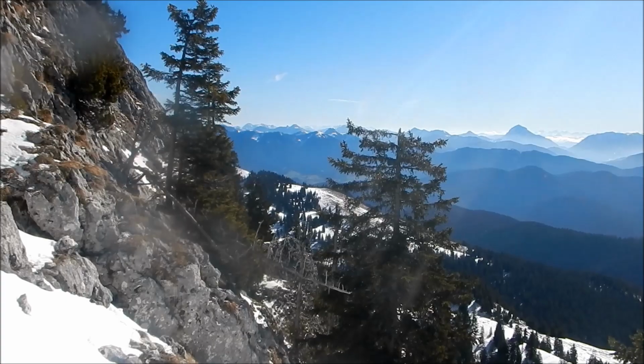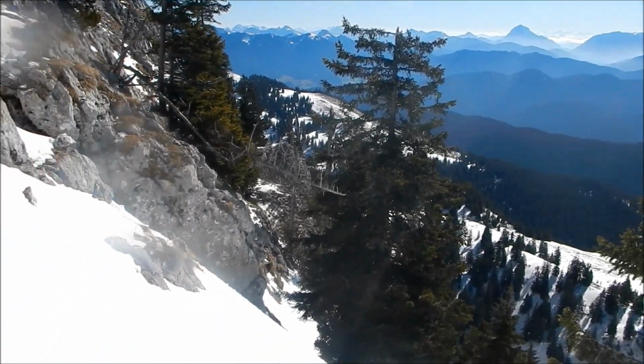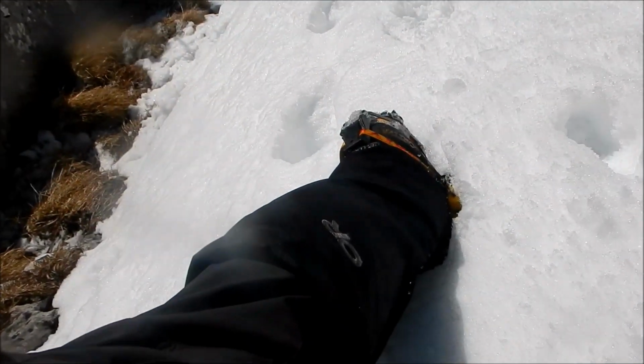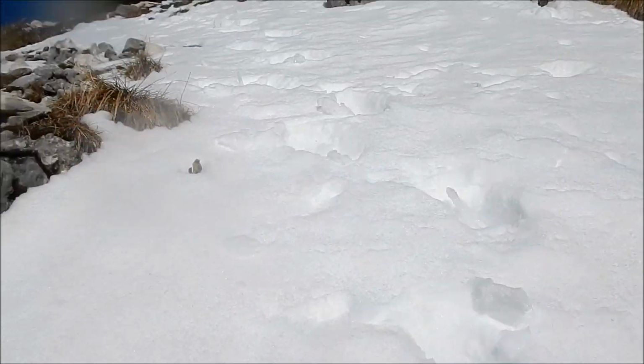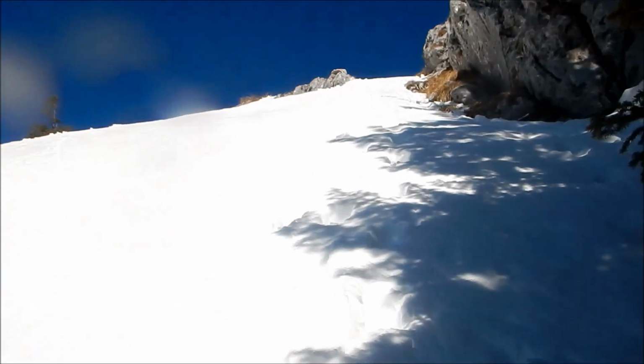Okay, let's do these. Oh look, there's people coming up already. Good for them. So this is cool. These are all the steps I made yesterday. And I'm very glad to just down climb in those steps backwards, nice and strong, and not doing anything silly. Doing things slowly and carefully. That's the way. Now it's safe to film again. Yeah, it's nice snow.